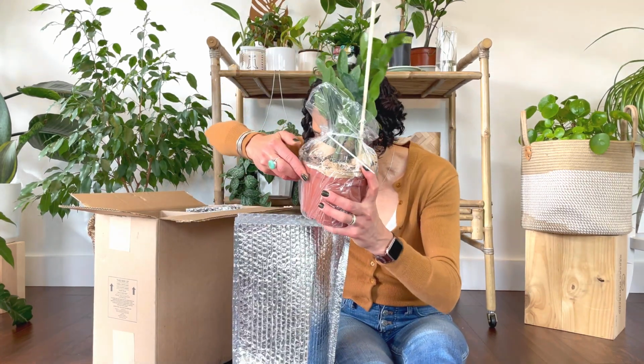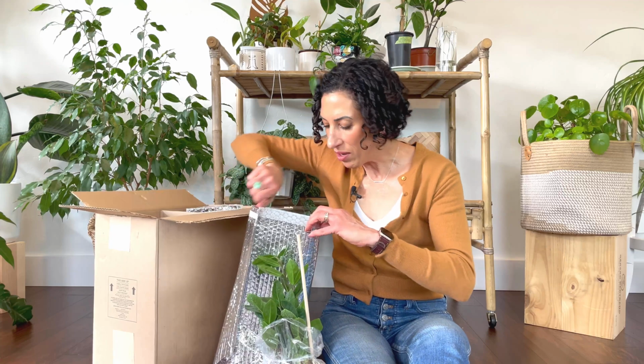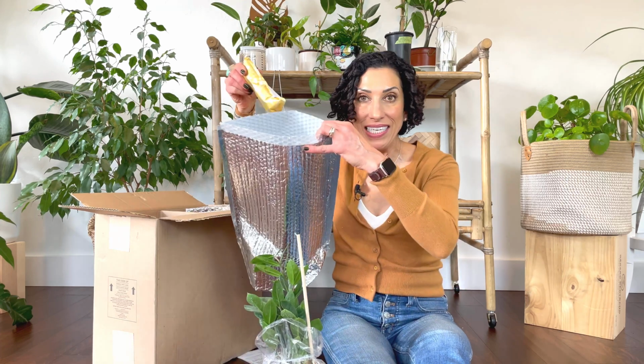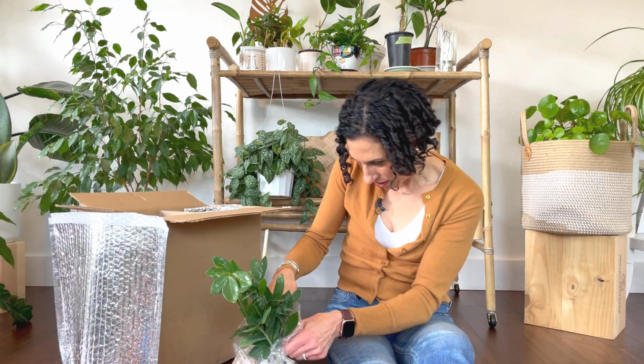Wow, gorgeous. So this is a ZZ plant, as you can see. And I want to point this out. They have included a heat pack in here. So not only is it in an insulated bag inside a cardboard box, but they've also put in a heat pack to keep the plant warm, which is really wonderful. Okay, I'm gonna remove the packaging.